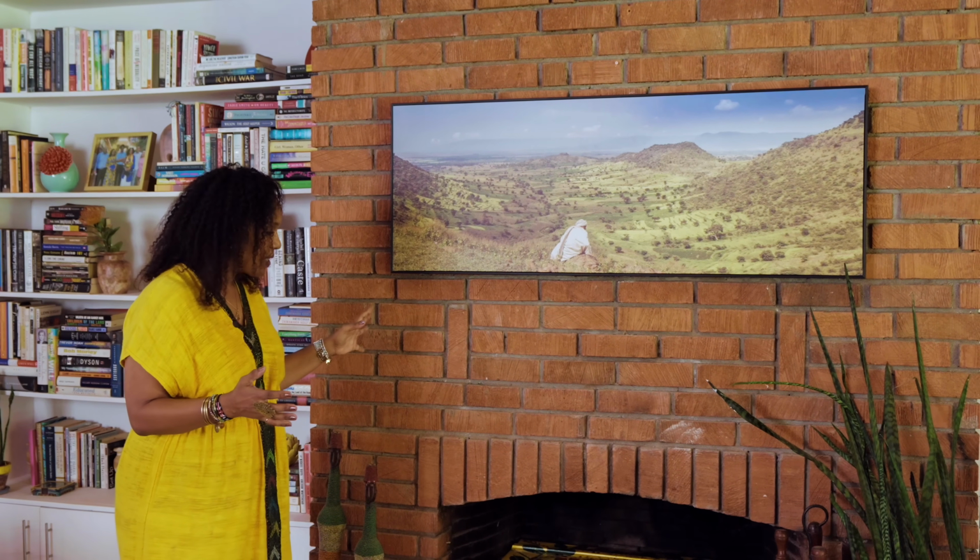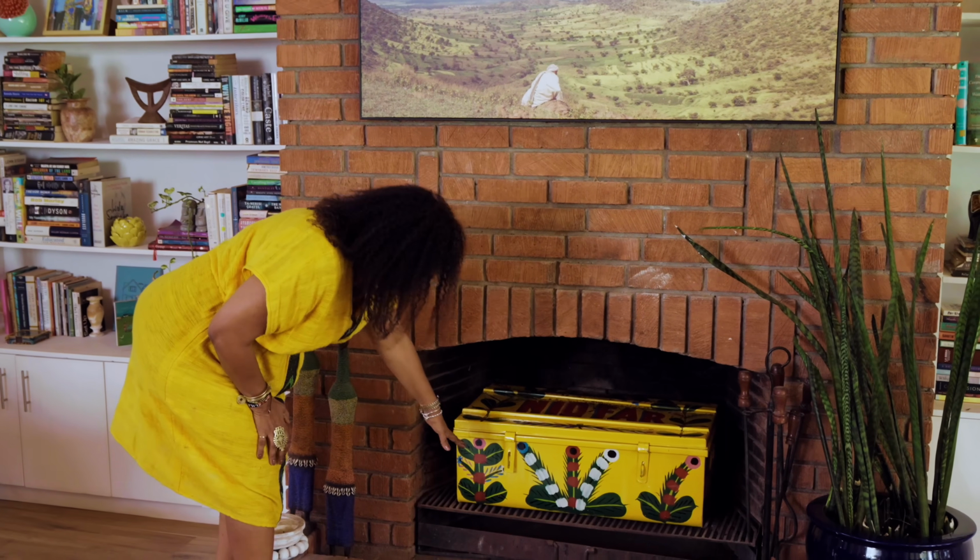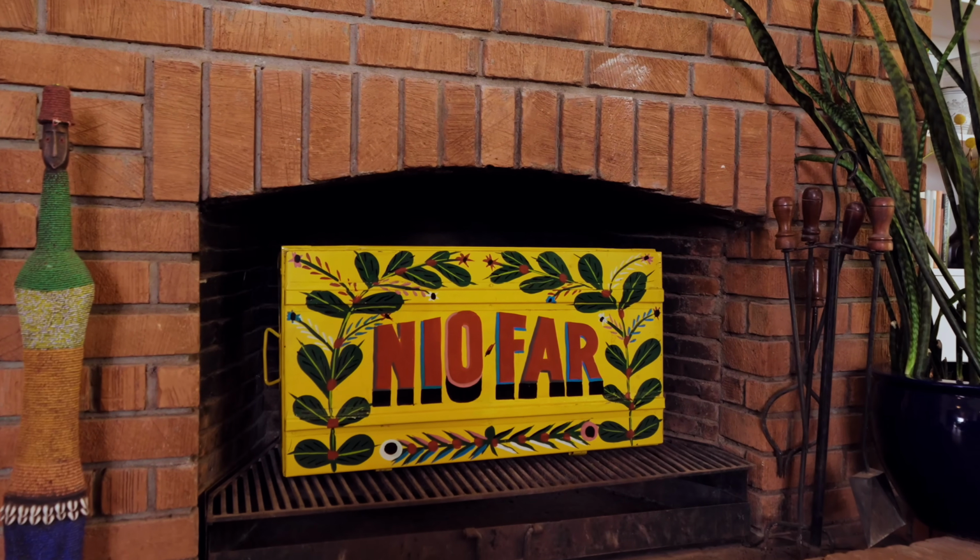And a few years ago, we went to see dear friends in Senegal, and we brought back this chest, which to me is a piece of art. And it says on it Neofar, which is the Wolof version of Tuko Pamoja, we're together, something like that. So anyways, my husband thinks it's unnecessary, but I love it.